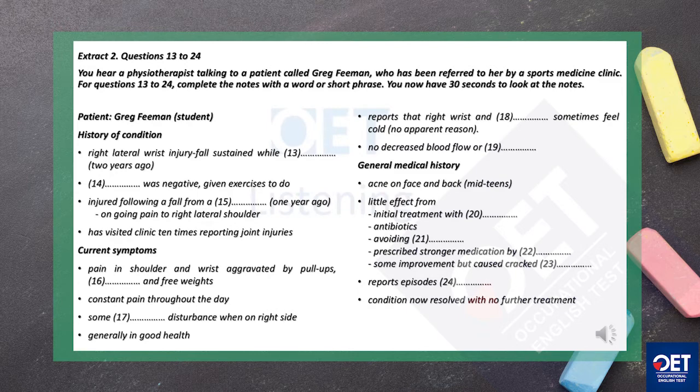Right. Then a year ago, I hurt my right shoulder here when I came off my snowboard and hurt myself. That's never really gotten better. And I understand you've had about 10 visits to the clinic over the last 2 years. So that's your right wrist and shoulder? Mm-hmm. And other joints, too. Tell me about this pain in your shoulder. Is there anything that makes it feel worse?